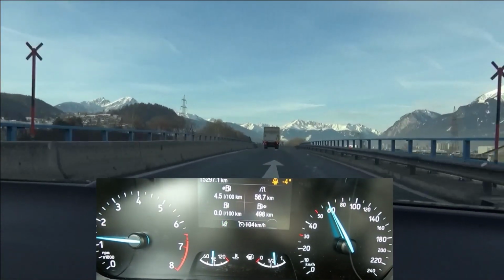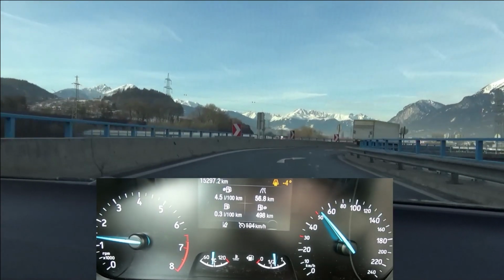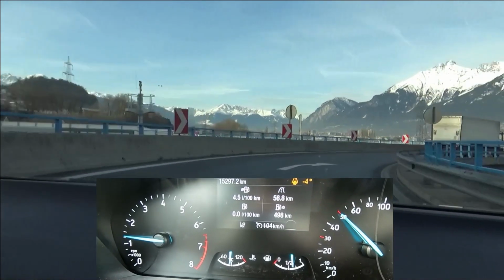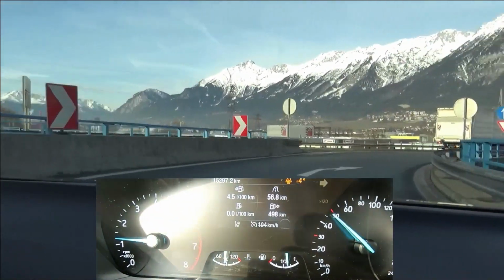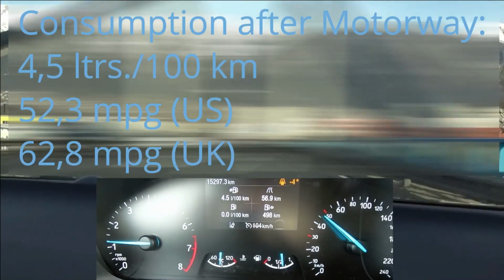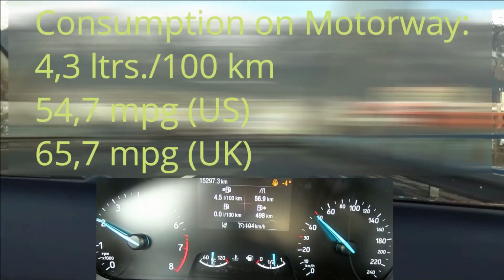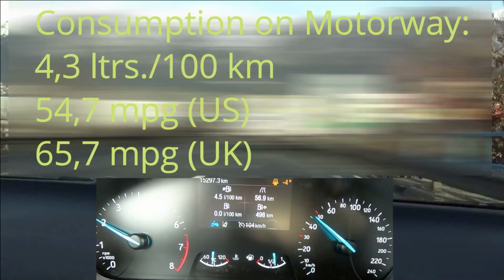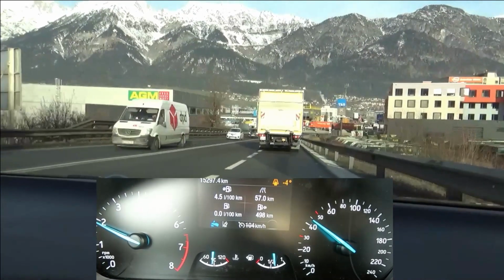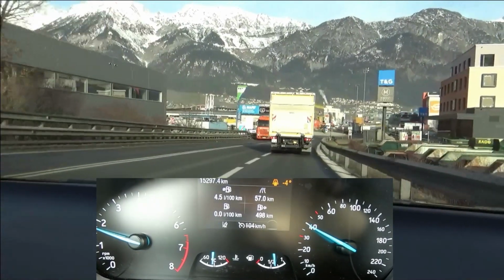So we're coming to the end of the motorway. Look at the scenery. Isn't that fantastic? Yeah, here at the sign we have 4.5 liters per 100 kilometers. That's a bit of a surprise, I have to admit. I had the Ford Puma a couple of weeks ago with basically the same engine, and we had 4.6 here.